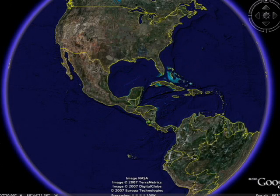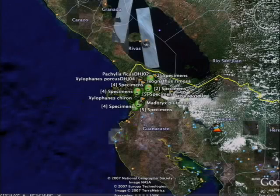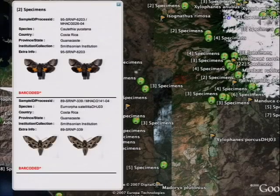This is something that you're familiar with. Google Earth's a magnificent thing to link our data into, and here we're zooming into Costa Rica to ACG, where Dan Janzen works, and Winnie Hallwachs, and here you can see zooming in then to this one locality and seeing 2 specimens that were collected just off map here. 60,000 records available for the ACG today.